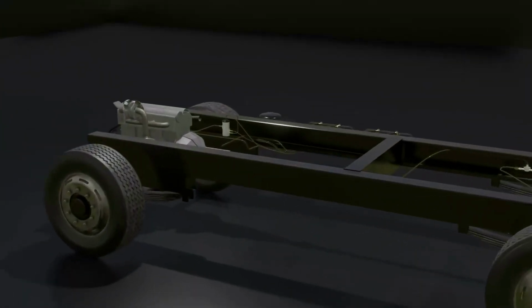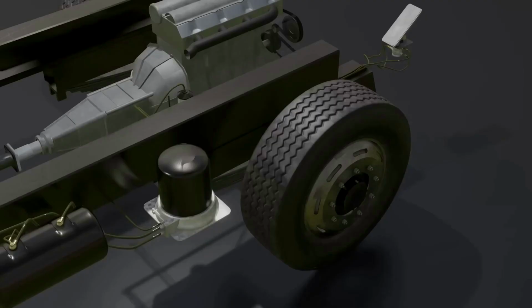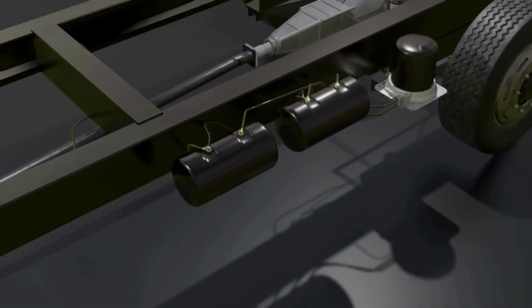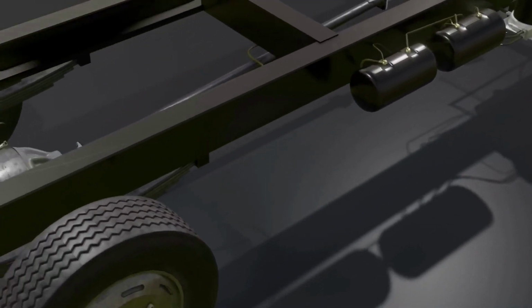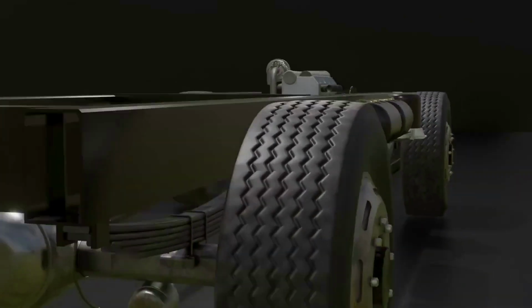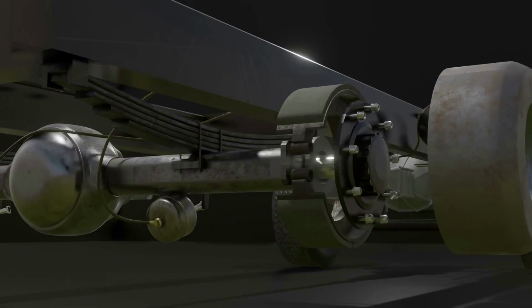From here, a network of air lines, valves, and brake chambers distributes that pressure to the wheels when the driver applies the brakes. And here's the key part: if anything goes wrong, like a leak or a system failure, the brakes automatically engage using mechanical springs. That means the truck stops instead of becoming a runaway missile on wheels.